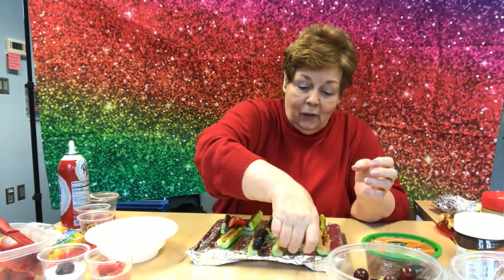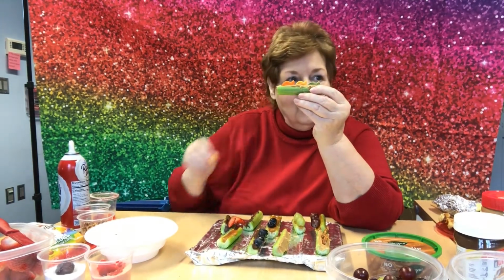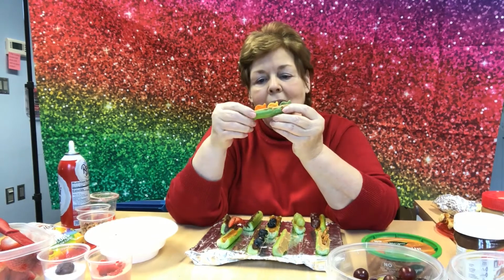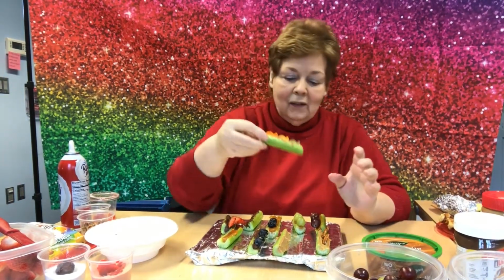For those of you who like salt, also, I use the little goldfish. I like the colored ones because they just make it a little interesting. It looks like the goldfish are swimming there in the peanut butter. But again, use the peanut butter as a dip, or just take one bite of the whole thing. So that's two ideas.